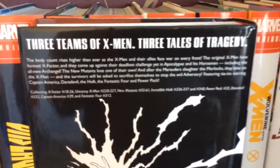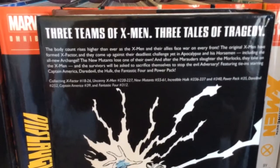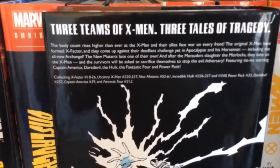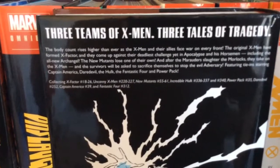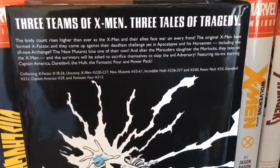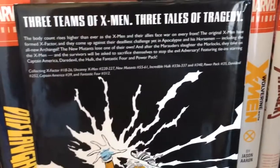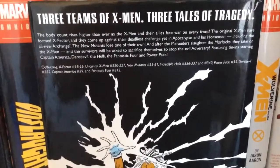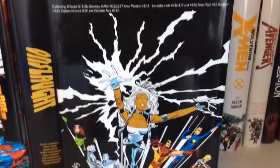So pretty much you've got Wolverine and Sabretooth down there. It doesn't have the comics on the background, which I do enjoy, but it does tell you which issues. So it collects X Factor 18 to 26, Uncanny X-Men 220 to 227, New Mutants 55 to 61. Even got some extras in there: Incredible Hulk 336 to 337 and 340, Power Pack 35, Daredevil 252, Captain America 39, and Fantastic Four 312. So it'd be interesting to read those as well.